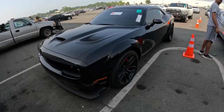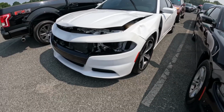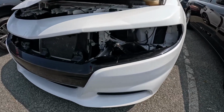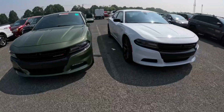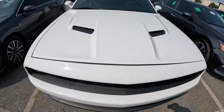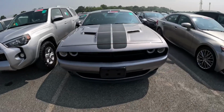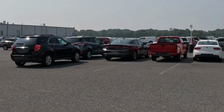Let's see. It's a 22 model. It's got 9,000 miles. All right, so this is what a repo looks like. Grill missing, headlight missing, Challengers and Chargers everywhere. All right, so behind me, all of these, all bank repos. Another Charger, two more. Challenger, busted Challenger. Oh, there's another one. All right, another Challenger. Are you counting? Thought I was done. There's a Charger driving that way, and then you got another one sitting right there.